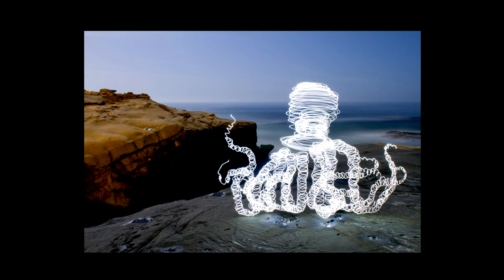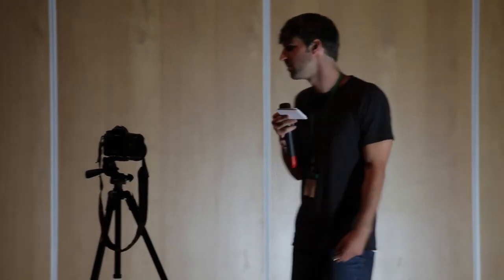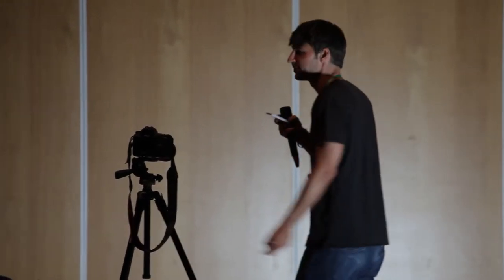So after kind of mastering this three-dimensional technique, I thought, okay, what's the next step here? Because these are getting a little boring. At this time, it's not moving. I feel like it needs to move. These characters need some personality. So what's the next logical step? I thought, well, if I do like 18 to 20 in a night, then maybe I could do some animation.